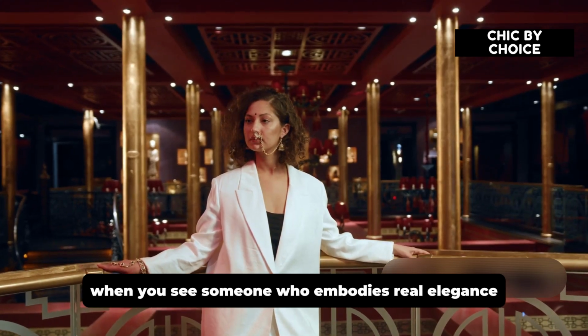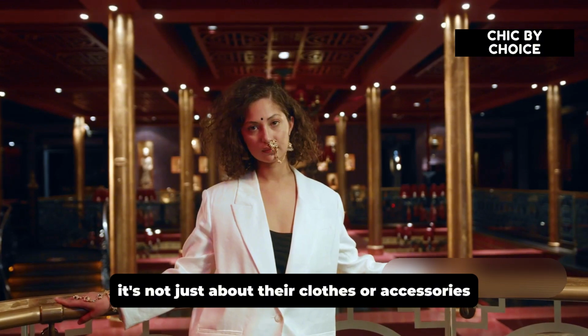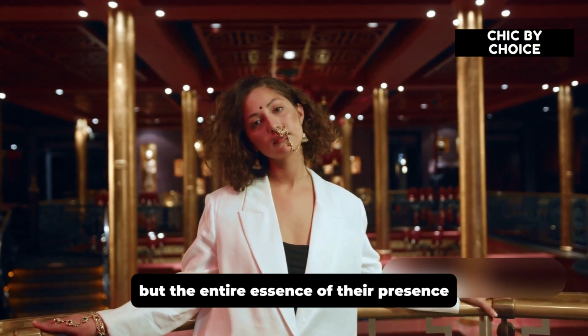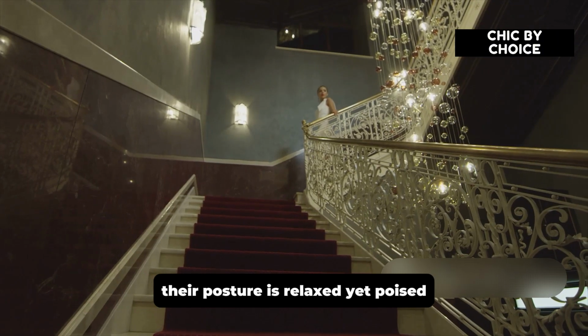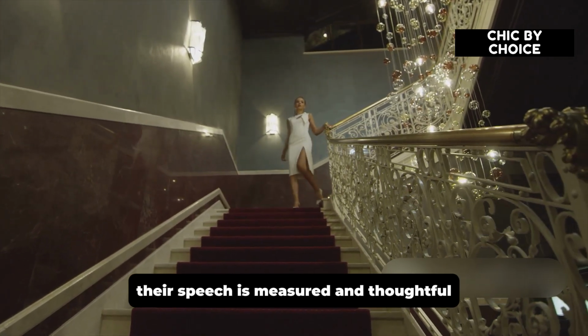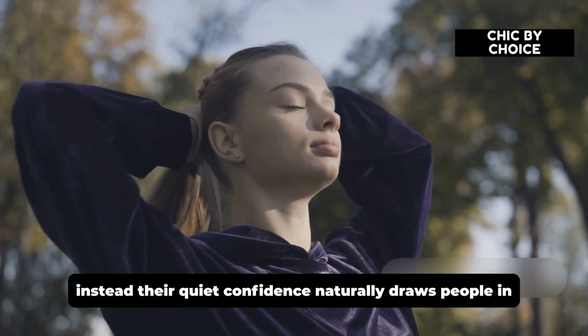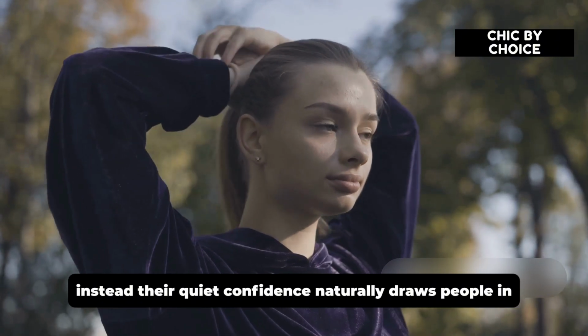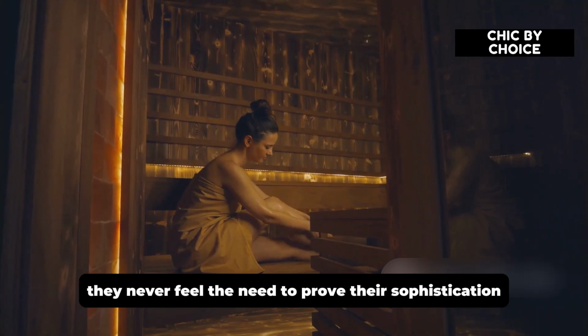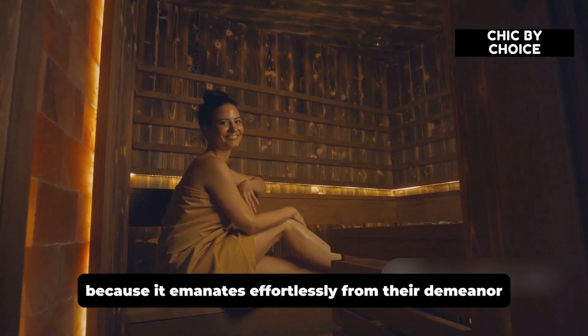When you see someone who embodies real elegance, it's not just about their clothes or accessories, but the entire essence of their presence. Their posture is relaxed yet poised. Their walk is fluid and unhurried. Their speech is measured and thoughtful. They don't fidget nervously or demand attention. Instead, their quiet confidence naturally draws people in. They never feel the need to prove their sophistication because it emanates effortlessly from their demeanor.